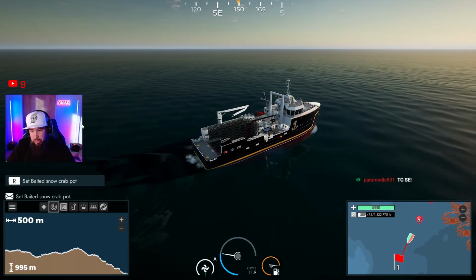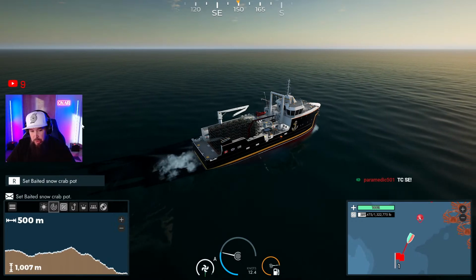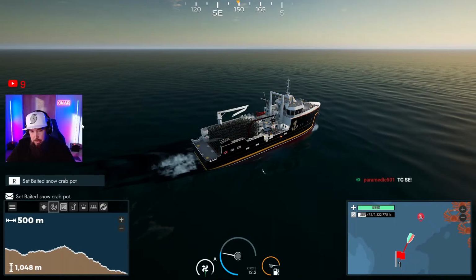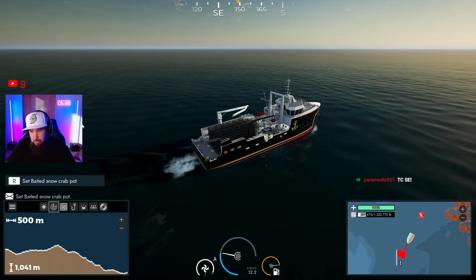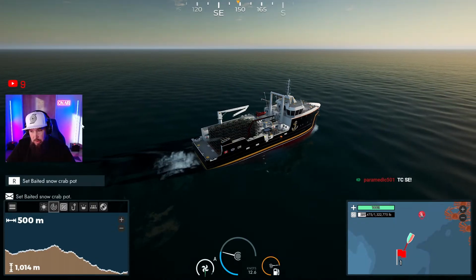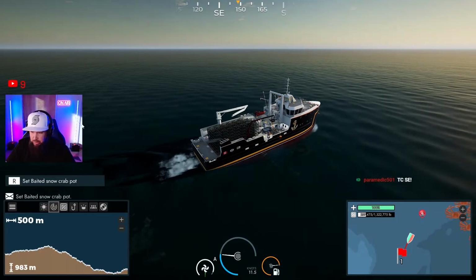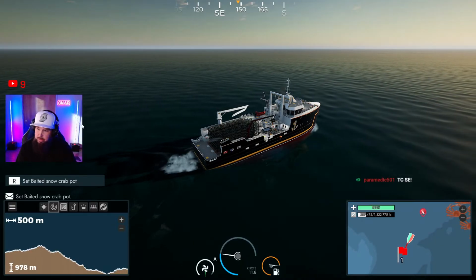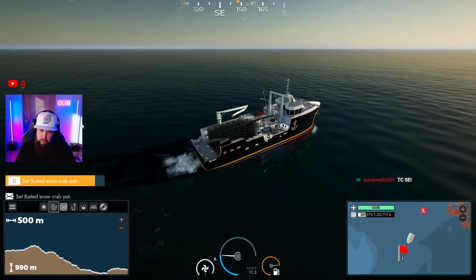Starting to get a lot deeper right through here too. Down to 1,000 meters. I'm gonna drop this last one here in just a sec, kind of at the, you can see on the little map there, that little point coming out of there. Right here about.